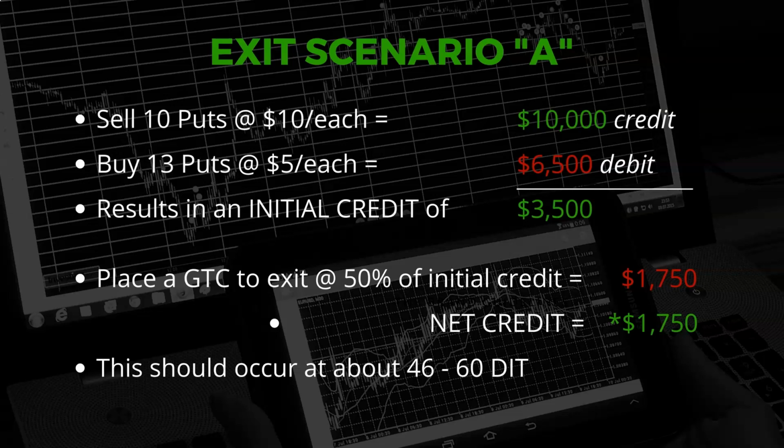In scenario A, we're going to sell 10 puts at $10 and bring in $10,000. We're going to buy 13 at $5 and pay $6,500. We're going to end up with a credit of $3,500. We are then going to place a good till cancel order to exit this trade when it is at 50% of the initial credit, or $1,750. Now that could happen in 3 weeks, it could happen in 45 days, it could happen in 60 days.